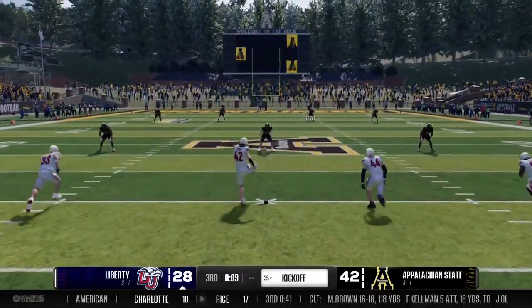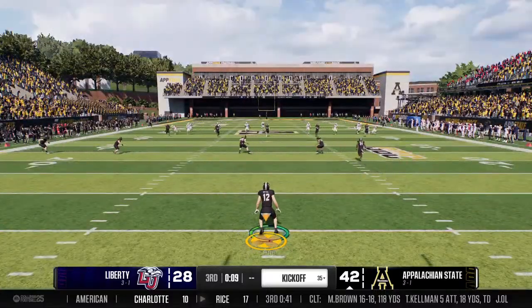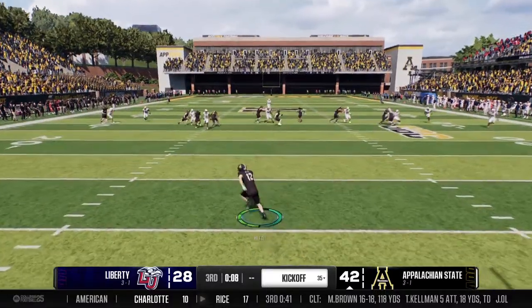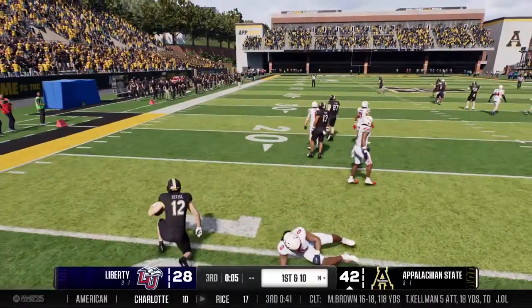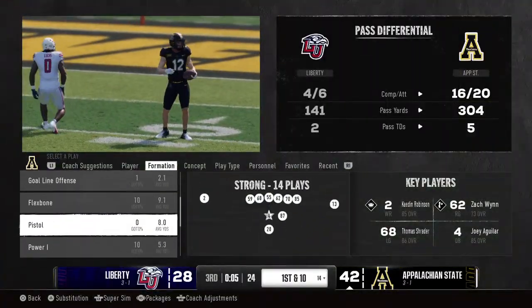Almost ready to kick it away after scoring the touchdown. He'll bring it out from inside his own 10. Good job by the coverage unit to put a stop to that return.